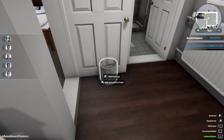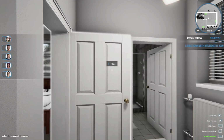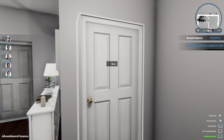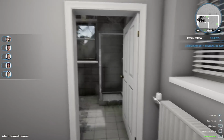All right, let's move this out the way because I don't know if I'm going to use it or not. And I want to move this door. I don't know what I'm doing wrong with it, though. Oh, it won't even let me move it anymore. All right, well, I guess we'll just have to leave it like how it is.